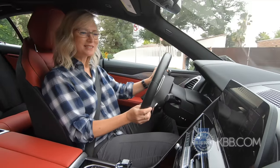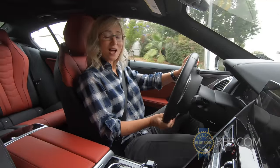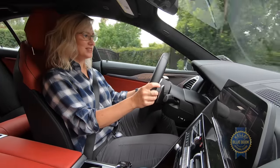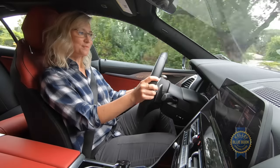So the BMW 8 Series is back, and now you know what I think. But what's most important if you're in the market for buying one of these is what you think. So go check it out.